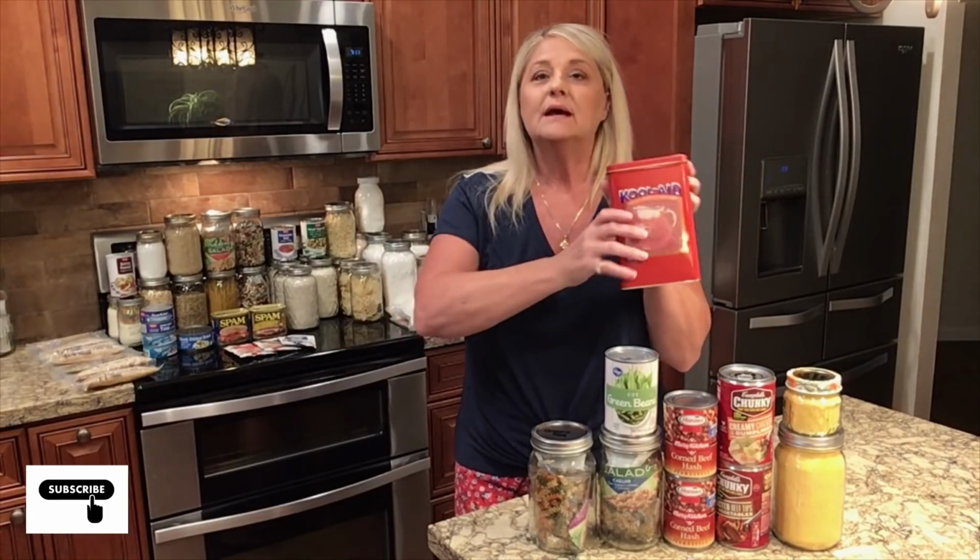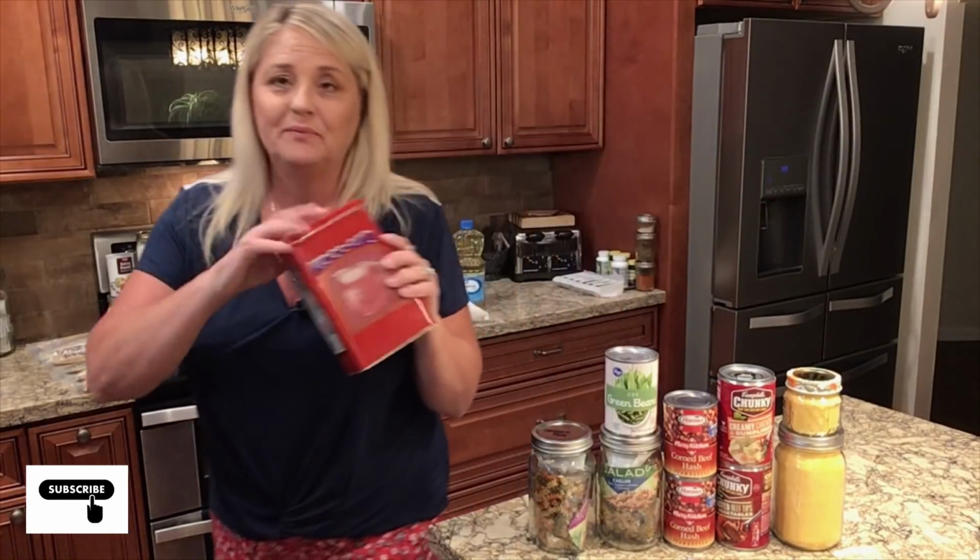it's my little Kool-Aid tin. And what I do is I store Kool-Aid. I picked this cute little can up at an antique store years ago. And what I do is I purchase Kool-Aid mixes and I put them in my tin can here. And I also have some out in my preps also.